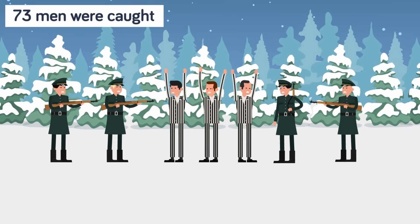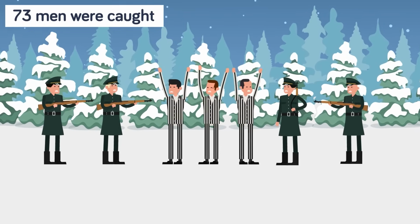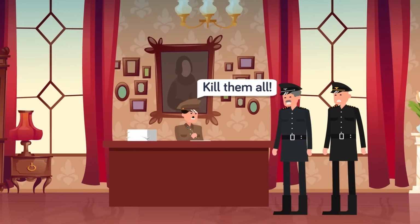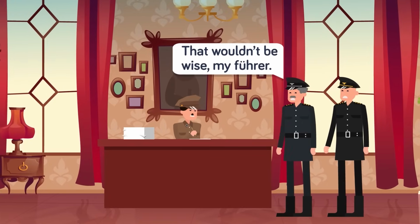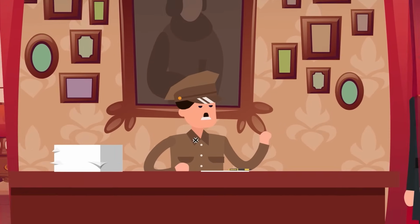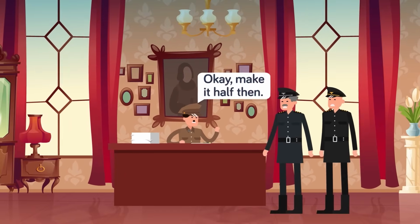73 men were eventually picked up, and later on the orders of Adolf Hitler, they were sentenced to be shot. All of them. Hitler's main general said there might be a problem with conducting a massacre. They asked the boss, what will the Allies do with our prisoners if we do that? Hitler thought for a while and said, okay, more than half of them shall be executed.